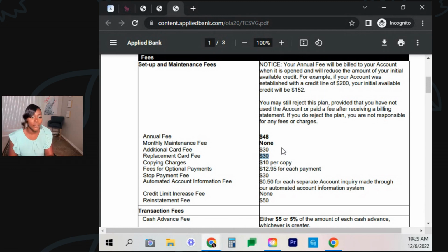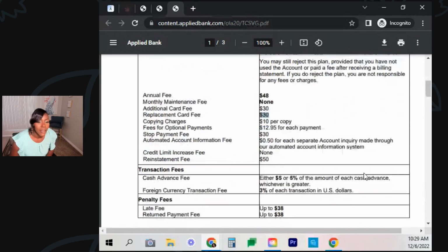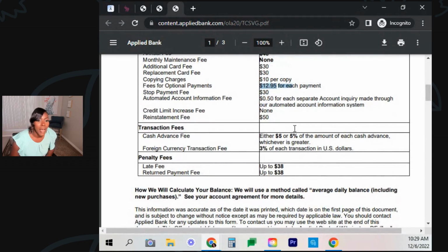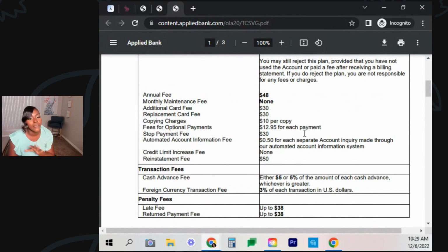But again, if you want the credit card, you have to deal with whatever they're telling you you have to deal with. Copying charges are going to be $10 per copy. Stop payment fee is $30. Optional payment fee is $12.95 for each payment. So you guys have a lot of fees on this card.